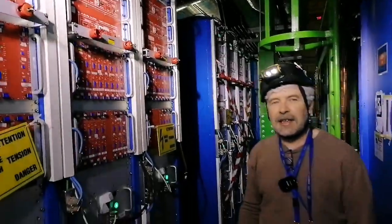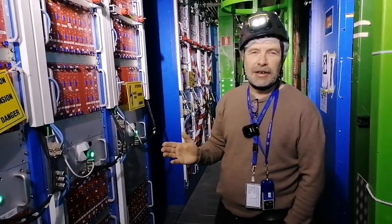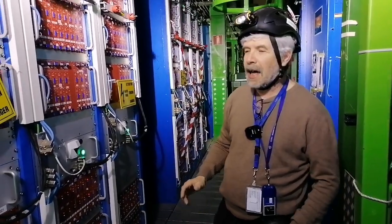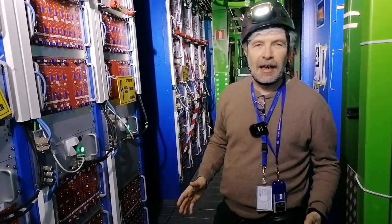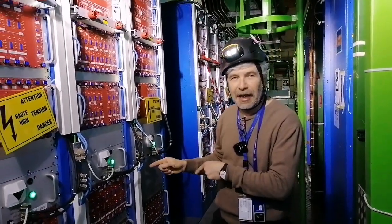Yeah, an important thing is about turbines. You see that it's quite a noisy environment here, because in every rack there are turbines which are spinning. But you are often not interested in all the turbines. It's important to be sure that your turbine is running.